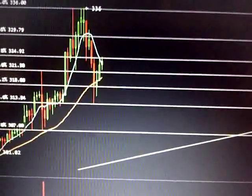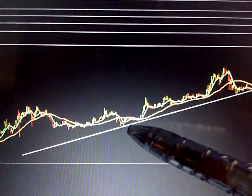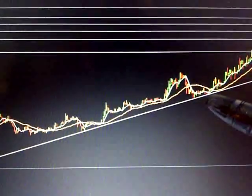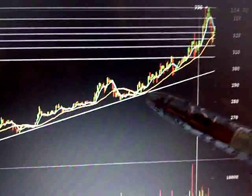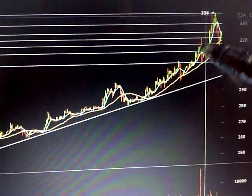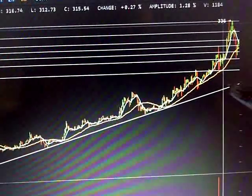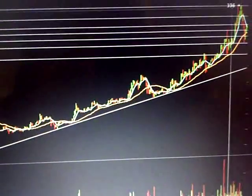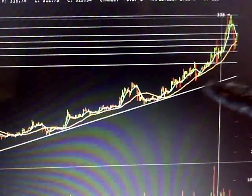which is, let me see if I can pull back here, from this point all the way up to this end point right here. So from here to here, and then you'll see the trend line just really start taking off, until it actually reaches here again or breaks through. I'm not going to really draw the other trend line, which is down here a little further. I just want to see if it can break this first, which it looked like it will.